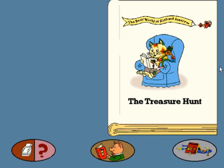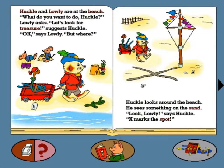The Treasure Hunt. Huckle and Loli are at the beach. What do you want to do, Huckle? Loli asks. Let's look for treasure, suggests Huckle. Okay, says Loli. But where? Huckle looks around the beach. He sees something on the sand. Look, Loli, says Huckle. X marks the spot.